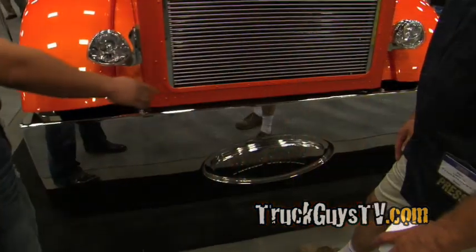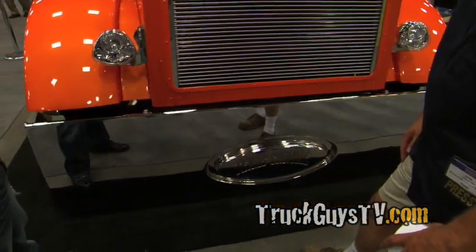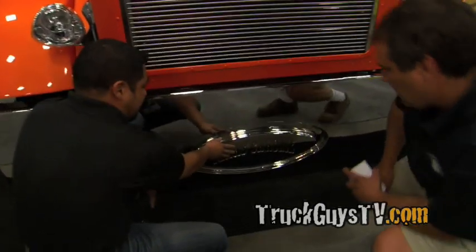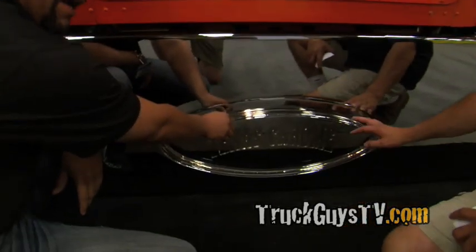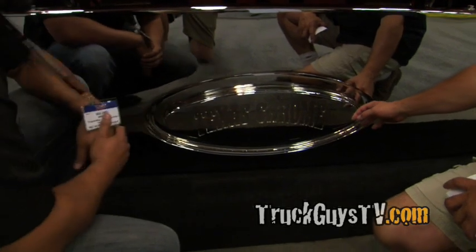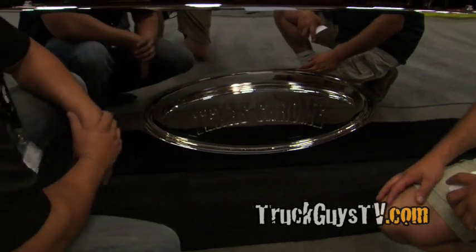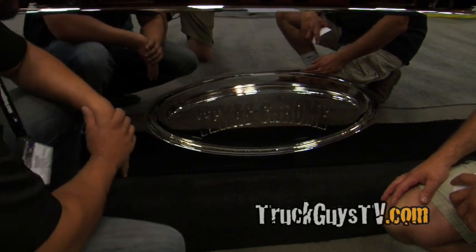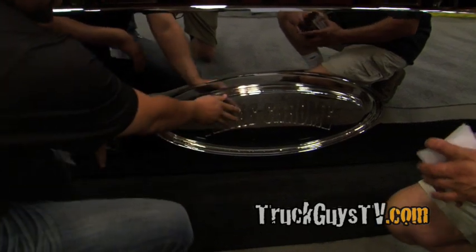This bumper was sent to me by Southern Stamping. They sent me a blank. So we basically cut out the oval, which is the theme of the truck, and we incorporated the aluminum piece, which was done by a CNC machine, over the steel. The aluminum piece here was chrome plated to follow the contour of the chrome of the whole bumper. And then we sent it back to Southern Stamping, and they had it chrome plated for us.